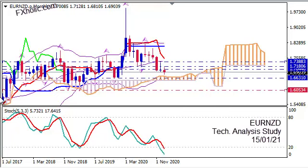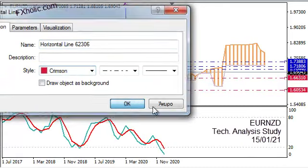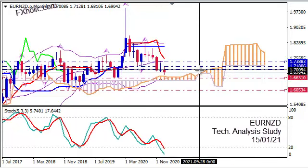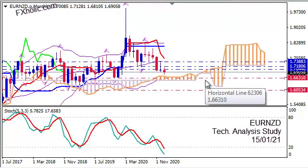One is the top of the bearish Kumo, the flattened bearish Kumo on the left on the monthly time frame. And this is it, 1.6631 and 1.6053 are the two levels in case the price continues the fall. So you're looking at the profit potential of 260 pips for the first level and a total of 800 plus pips for the second level.